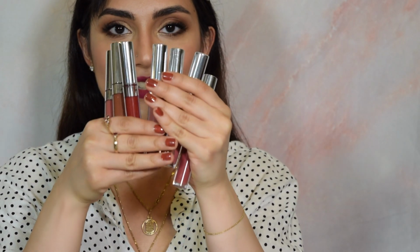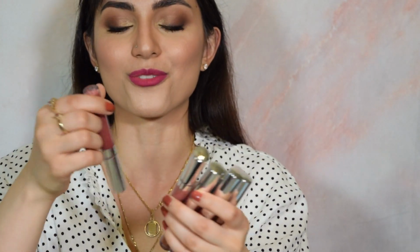Now we're going to move on to a lip product, and these are also ColourPop. These are the ColourPop Ultra Satin lipsticks. I have 7 of them, and I love them. I think this is a really excellent formula, and these cost $7 each, which is really, really affordable. You get a great amount of product. I'm like struggling to hold all of them. I will swatch them on my arm for you once I apply the one that I intend to wear.